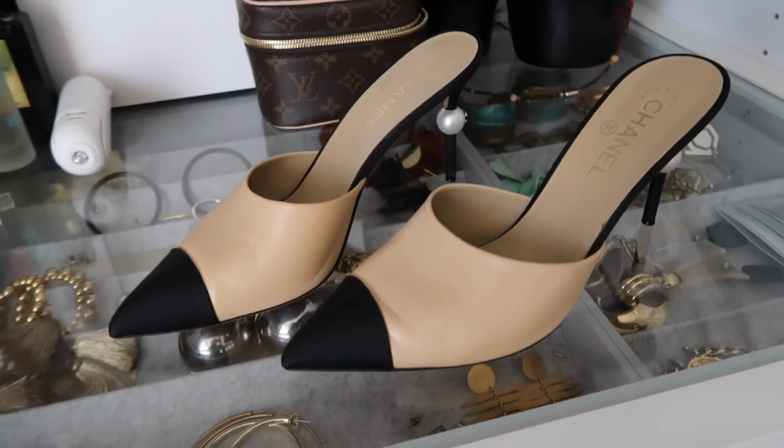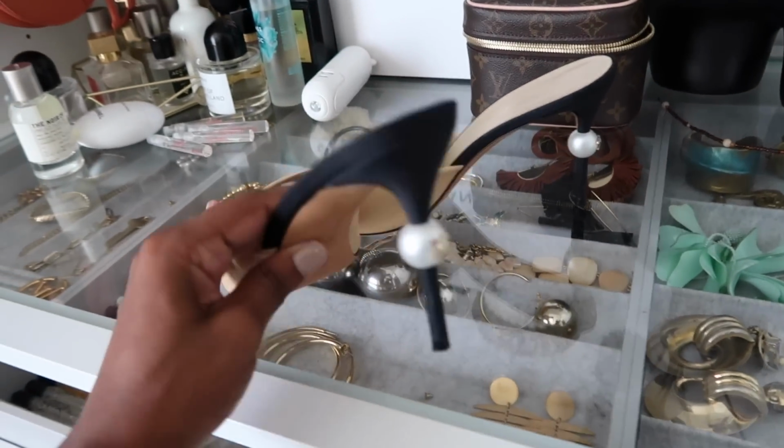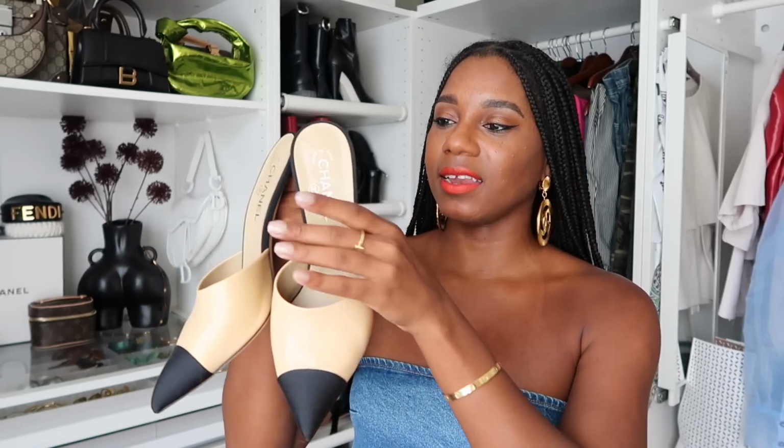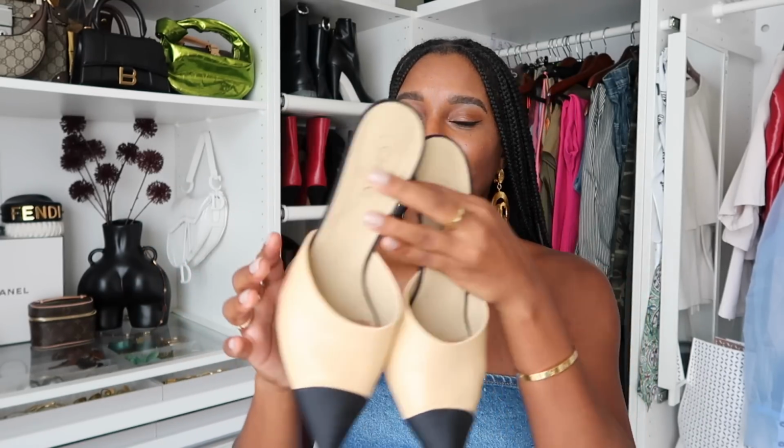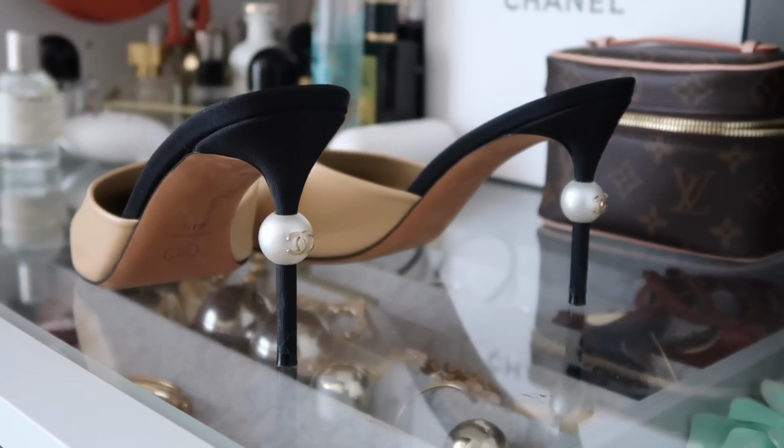Now there's a reason why I left these in New York. A lot of people ask, why aren't you taking everything to Miami? And honestly, everything isn't for Miami. This is a New York shoe. It's sophisticated. It's chic. This is not giving Miami. This is 100% giving Paris, London, or New York.